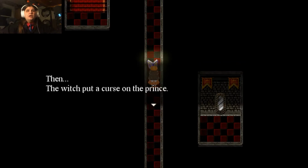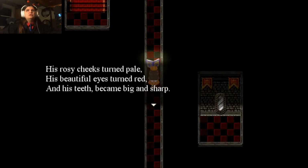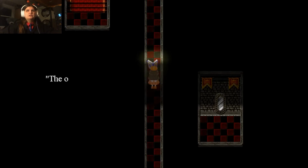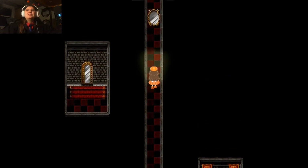Purple book. Then, the witch put a curse on the prince. The story goes on. His rosy cheeks turned pale, his beautiful eyes turned red, and his teeth became big and sharp. Even if you look like this, the ones that aren't afraid of you are your loyal friends. The one that still falls for you will be your true love.